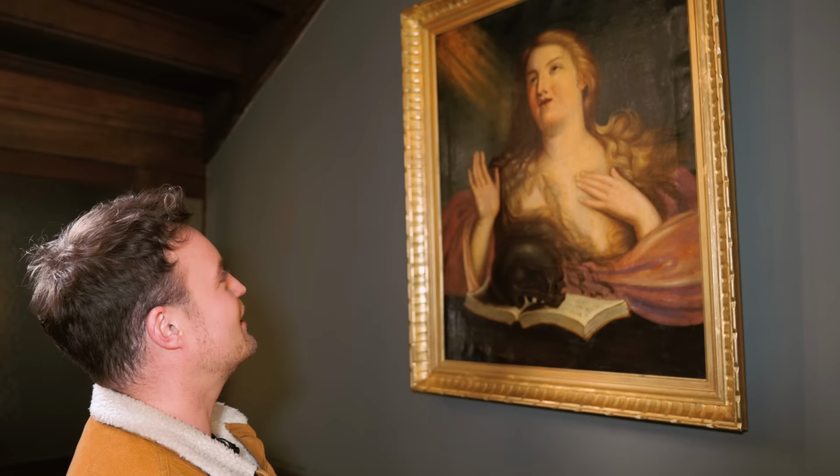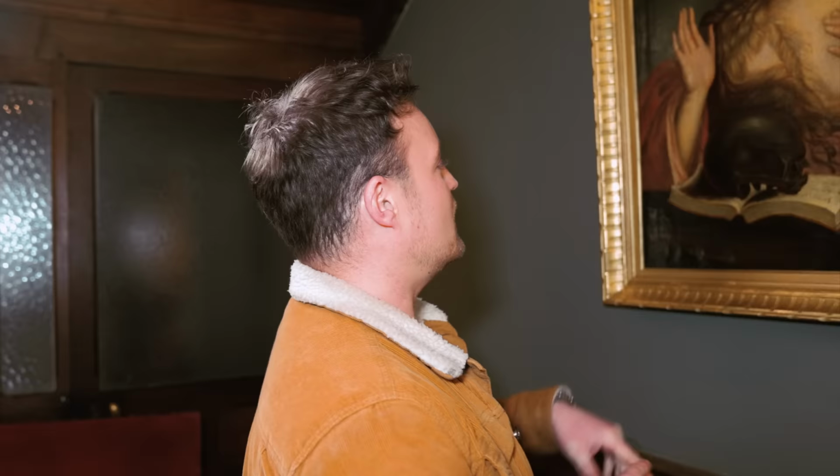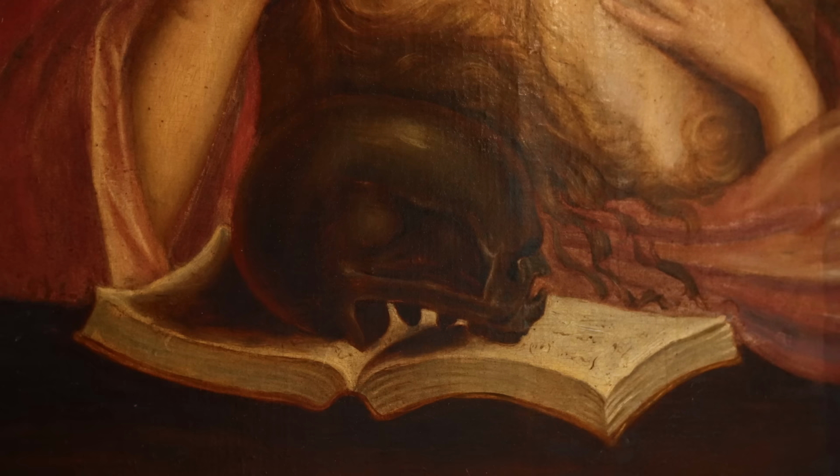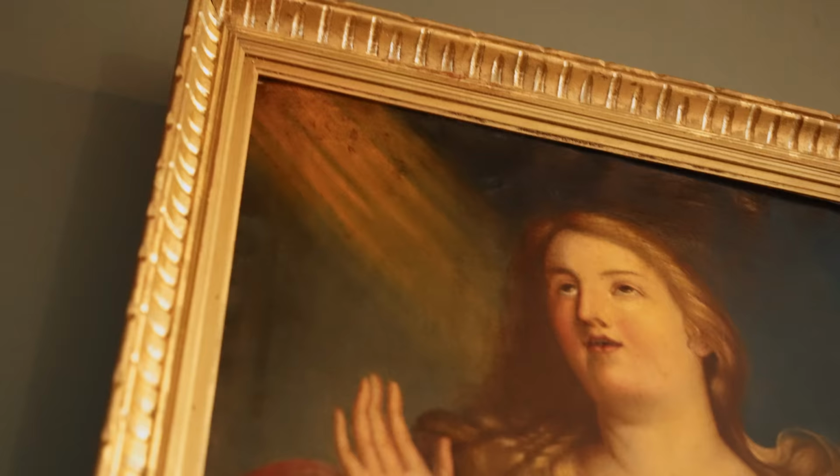And if you care to observe to your right, to my left, we have a woman here in a wistful repose, and we don't know who she is. No, I'm mistaken. I thought it was St. Barbara, but St. Barbara is over there. So we don't know who this woman is. She is depicted here with a book and a skull, and there's a sort of little god rays coming down from up there.